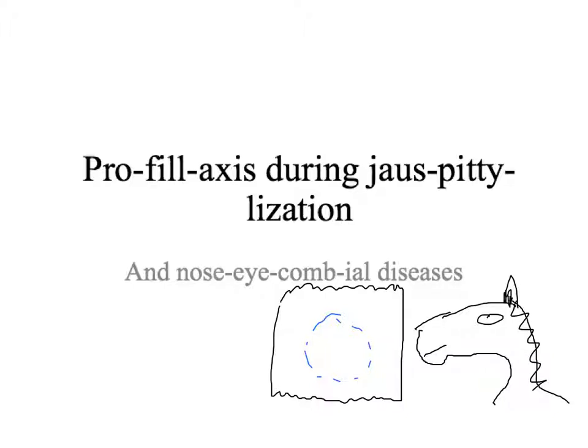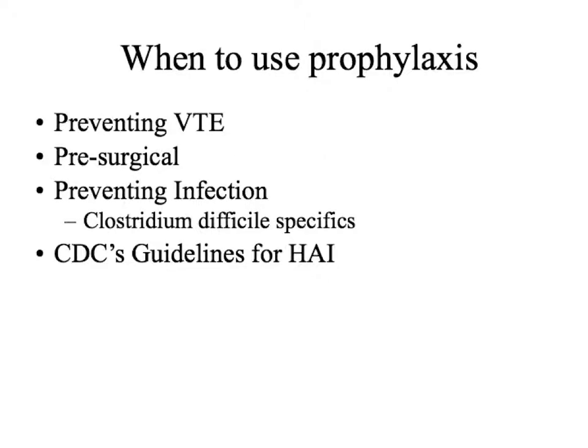You guessed it right. And so when I was looking into this, what I found was there's probably a million different reasons to use prophylaxis, but we're going to go over the most common really quick. The main thing, especially in a hospital visit, is preventing venous thromboembolism, or you could say deep vein thrombosis or pulmonary embolism. So those are the main venous thromboembolisms. Also, you're going to use it pre-surgically a lot of times, depending on the type of surgery.